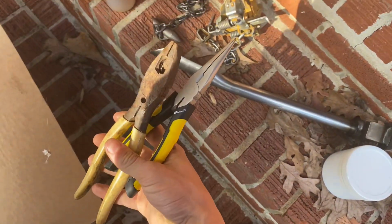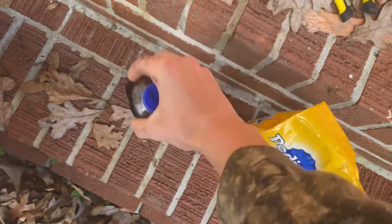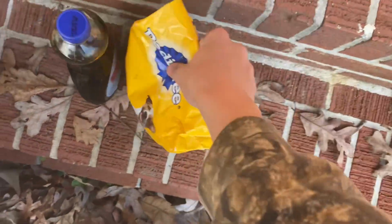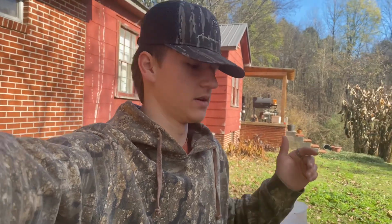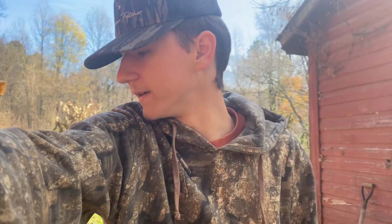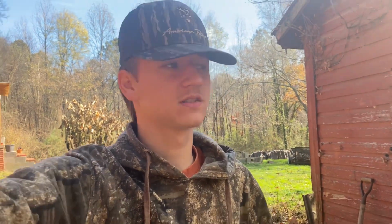And then I just have some pliers I used to cut the cable and bend the cable. I'll show you that part whenever I go grab the dog proof. This is what I use to set the dog proof: just some pancake syrup and dog food. And as you saw, I caught that coon. So I'm going to go grab that dog proof and move it to a different location because I know there's some more coons. Then we'll come back and show after we set it. Stay tuned to see how I set my dog proofs and how easy it is.